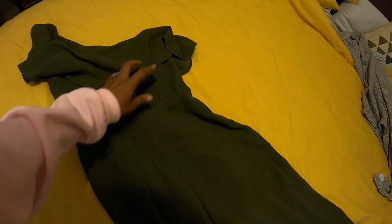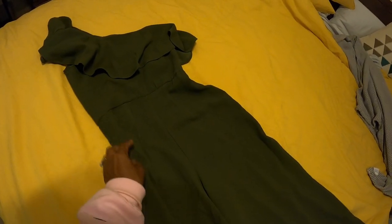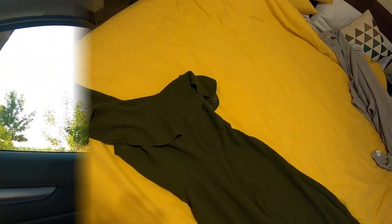It looks the same on the front and the back, because one time I put it on backwards and didn't even realize I had it on backwards. And I think it has pockets. No, it doesn't. It doesn't have any pockets, but it does have wide legs. So I will put this on so you can see what this looks like.